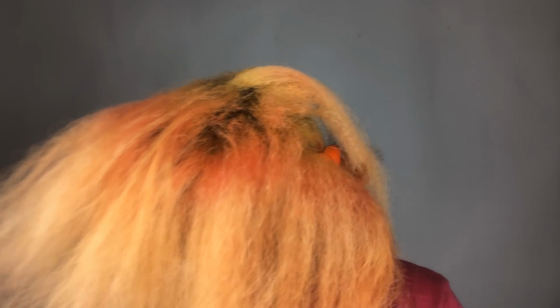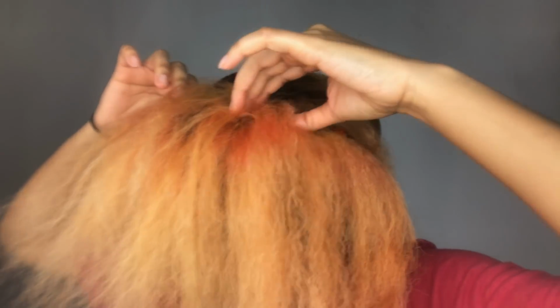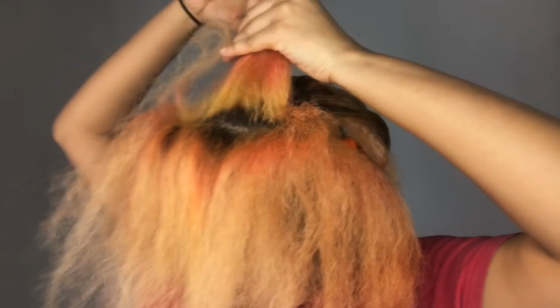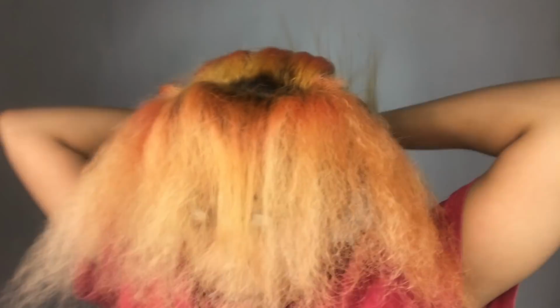Of course, they do have clip-ins that match your actual curl pattern. I just knew I was going to be purple, so I got the blowout one because I knew I could easily blend the black and purple versus what I have now. But I felt for my first time using these, I was still able to make a really good style come out of this.